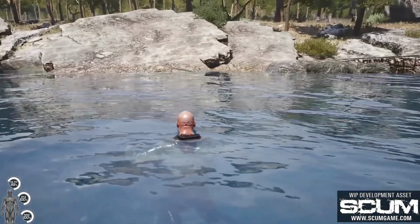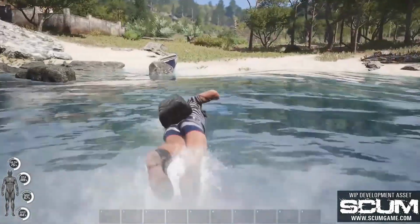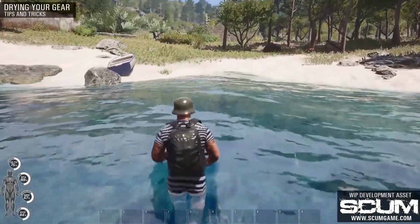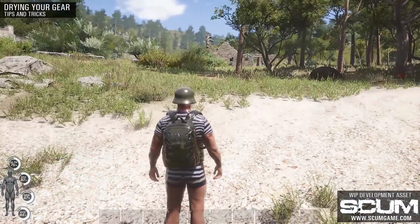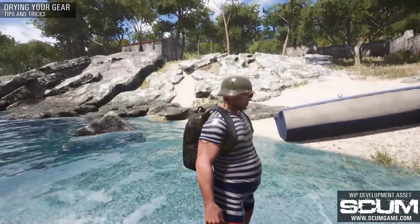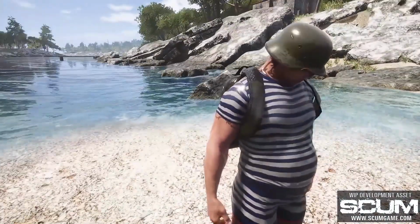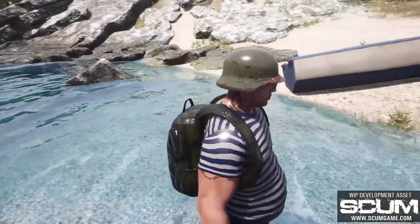Now, let's talk about ways of drying your stuff off once it becomes wet. The easiest way to dry your clothes is by using the heat of your body in combination with the air temperature and wind. This is particularly useful during the summer when wet clothes keep you cool and safe from excessive sweating and dehydration. Also, it's good to know that if you keep moving, your body will get warmer and you'll dry your clothes faster.